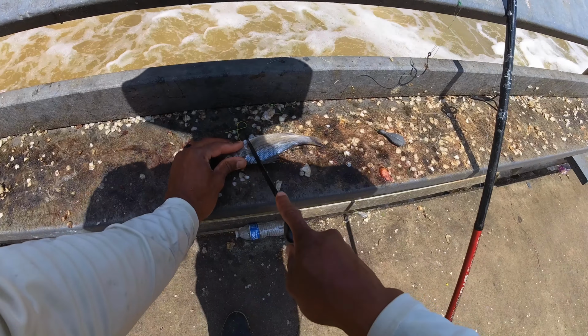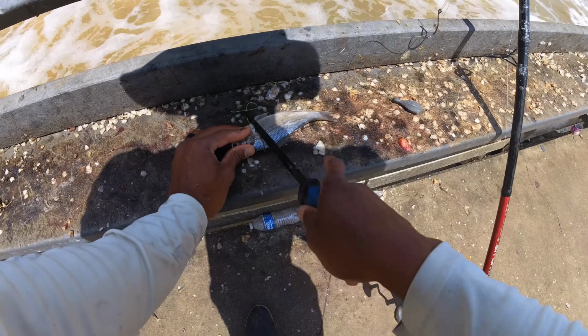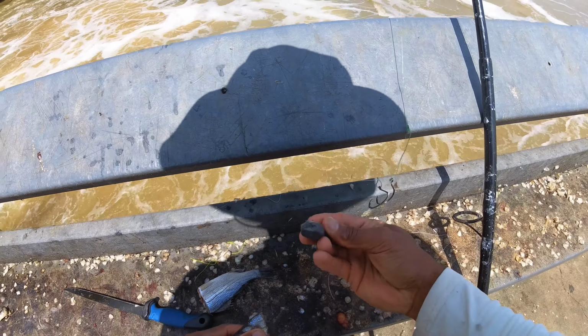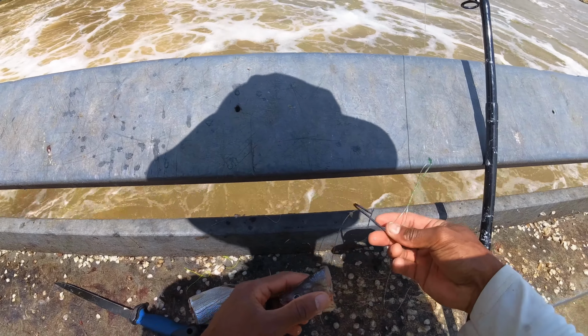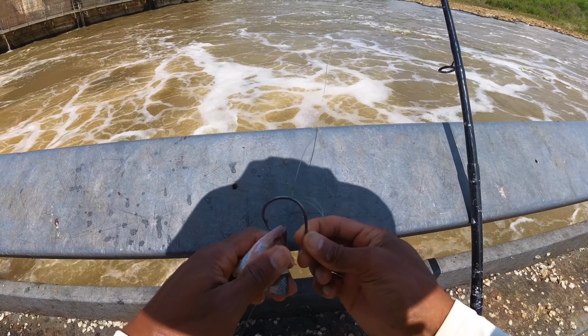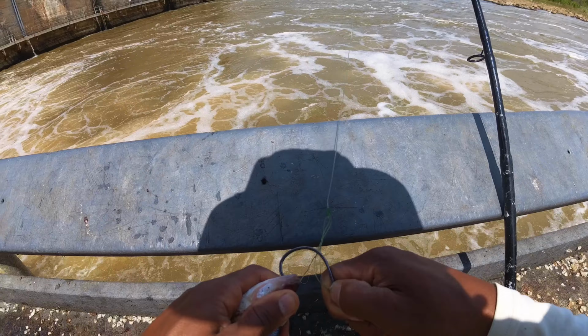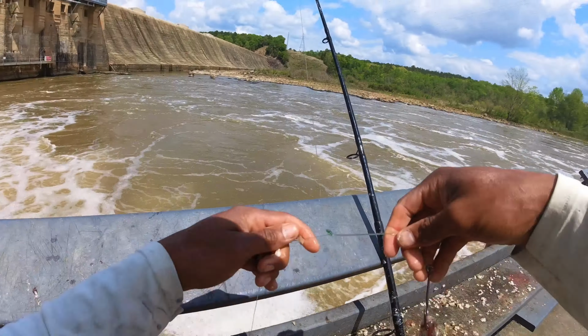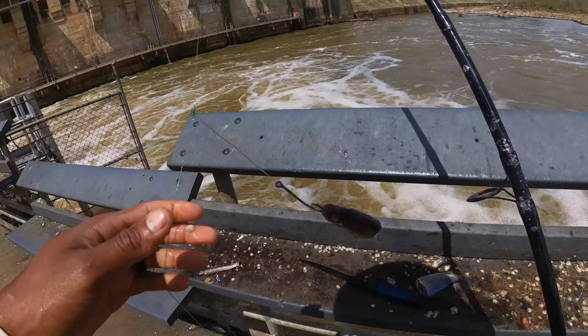What's going on, y'all? I don't know what happened to my audio, but my audio wasn't recording, so I'm just going to do a quick voiceover. Out here at Watery Dam, I got a 3-ounce bank sinker going up to a 10-0 hook, and I'm using a little piece of perch, man. I was using a big old gizzard shad head, but they were pecking at it, not really taking it, so I had to downsize that bait. So that's all I got.